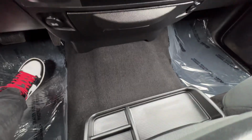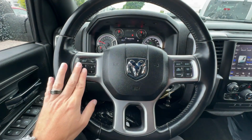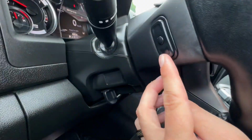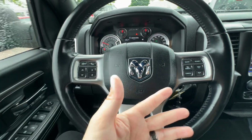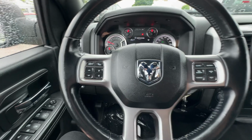Pretty cool, right? Okay, so we have a leather wrapped steering wheel. We've got our volume control, radio controls, cruise controls are all on the wheel as well. And then behind the wheel, there are these buttons here, on the same thing on the other side. Those control the radio as far as the volume and the station or tuning for the radio station too, which is kind of cool, right?